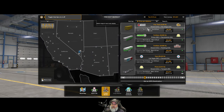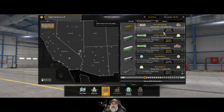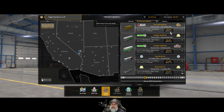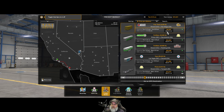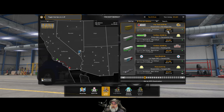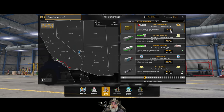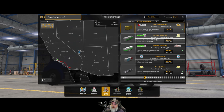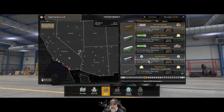Price per distance. Yeah, that's the one. What is that? Oh, it's a frac tank, and it's only 8,000 pounds. It's really light. We'd make 42.10 a mile and $9,000, and it's only 4 hours. But we have to travel to Oxnard first to get it. That's the thing.